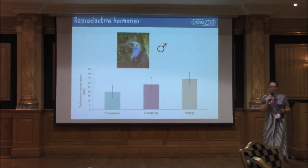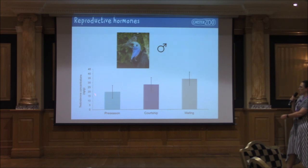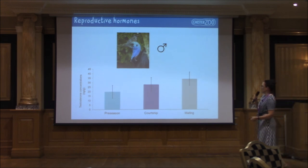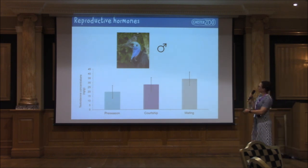Looking at the reproductive hormones, this is the first time we've ever really done this, so it was validated in our lab. This is levels of testosterone up on the axis here, and then we've got pre-season, courtship, and mating behaviours here. We can see a really nice increase in testosterone throughout the breeding season. We see something similar for the female's progesterone levels too.